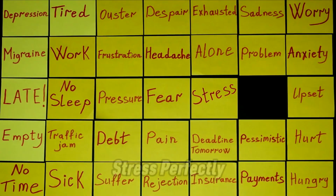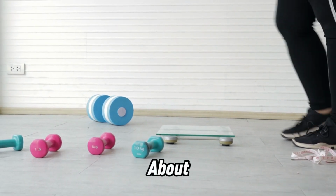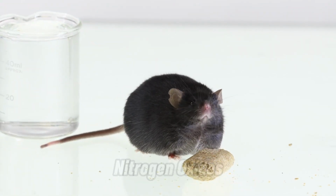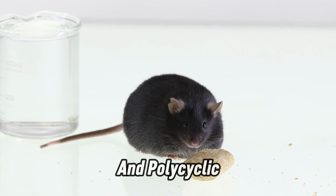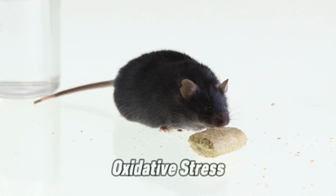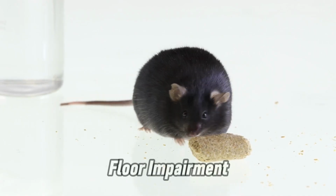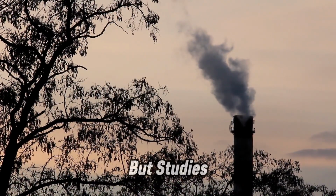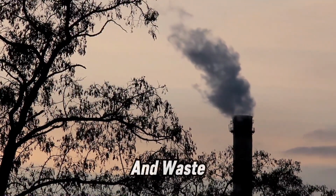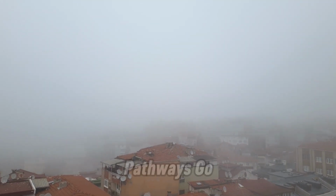But even if you manage your stress perfectly, point 7, air pollution. Here's something nobody talks about. The air you breathe could be making you fatter. Research shows that exposure to particulate matter, nitrogen oxides, ozone, and polycyclic aromatic hydrocarbons contributes to obesity by causing inflammation, oxidative stress, metabolic imbalances, epigenetic modifications, and intestinal flora impairment. It sounds like science fiction, but studies have confirmed that air pollution exposure is associated with increased BMI and waist circumference. The microscopic particles trigger inflammatory responses that make your metabolic pathways go haywire.